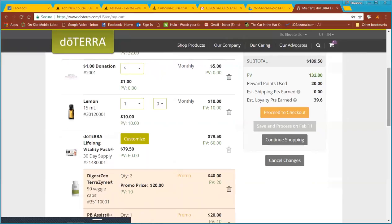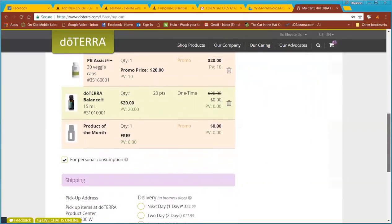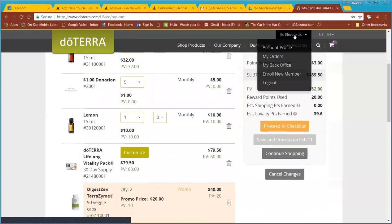Once you've gotten your first order filled in, you are going to fill in your shipping and billing info and check out. So obviously I've already done this. My shipping information is already in here as well as my billing information. That's just something that you need to do if this is your first time. And then if you want to track your packages or view your order history, all you need to do is come up here and look under account profile, and you'll scroll down to the My Order section.